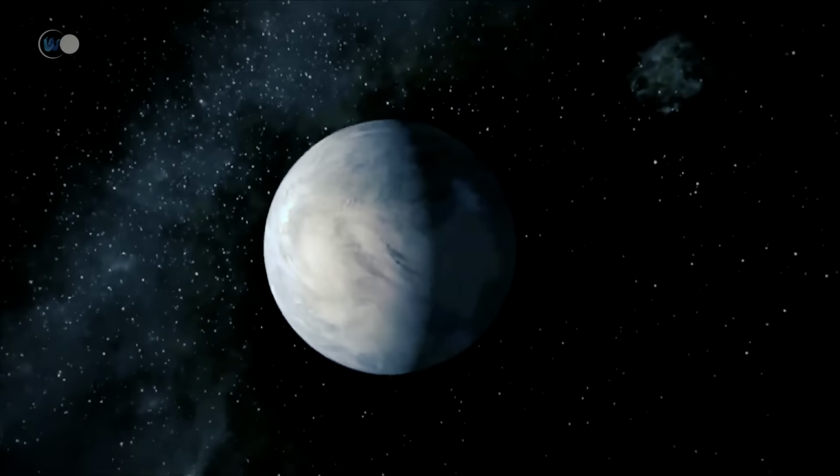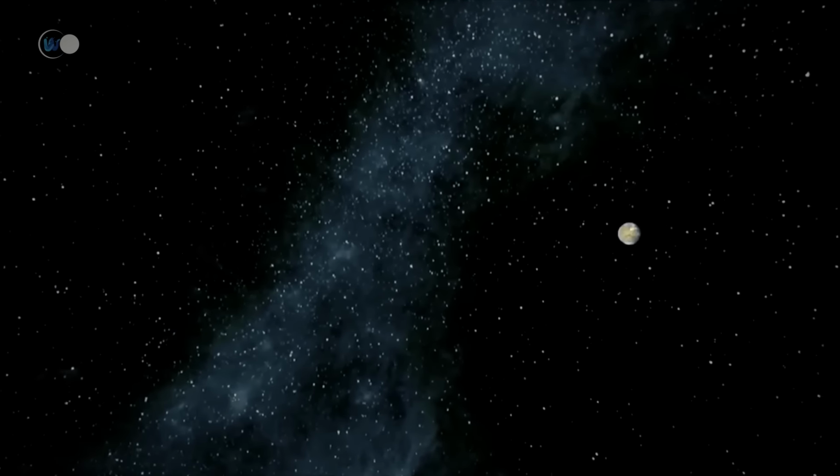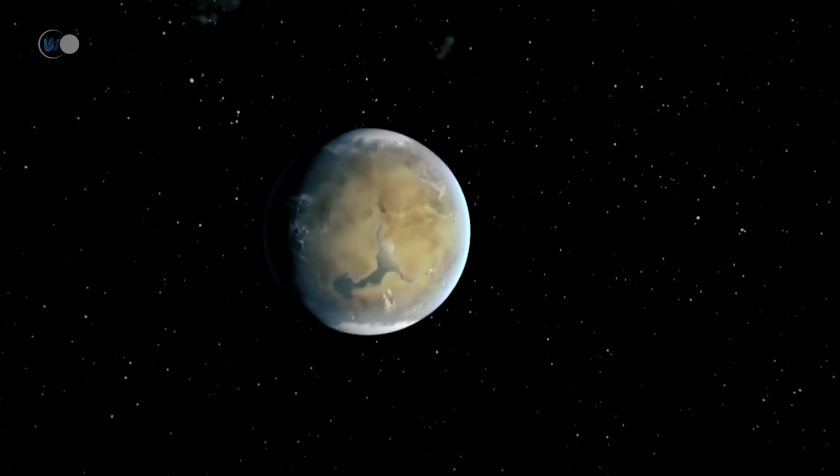Could our solar system be an exception? Perhaps, because scientists believe that the arrangement of planets in our solar system is indeed due to chance. A happy coincidence for us.